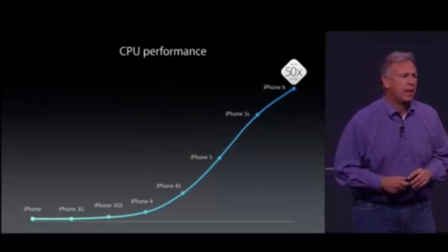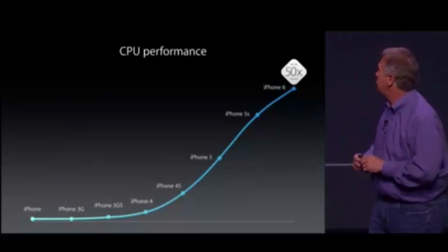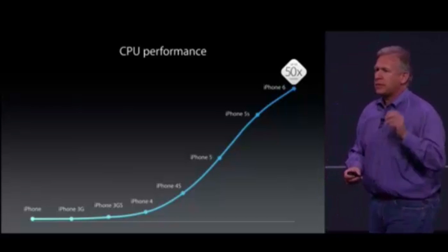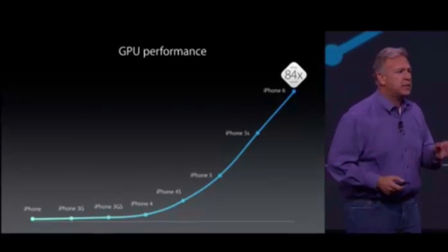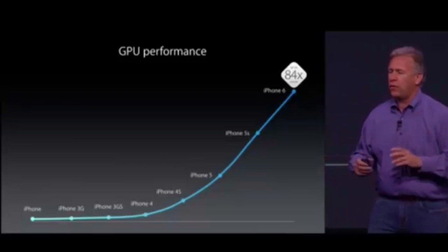If you look at what's happened over the years, the team has done a great job of driving that performance each year. Now, the iPhone 6 with the A8 chip is up to 50 times faster than the original iPhone. The CPU and the graphics test up to 84 times faster. So incredible performance.